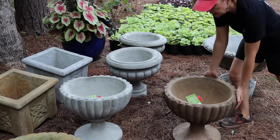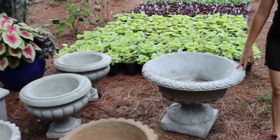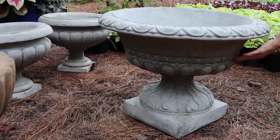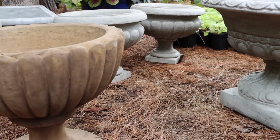More containers. The Augustus urn has a nice little bit of height to it, so you can do that. We've got the short egg urn, which is really neat. They are eggs on there, but it doesn't really look like an egg. I know that's maybe a weird thing, but that's a good one.